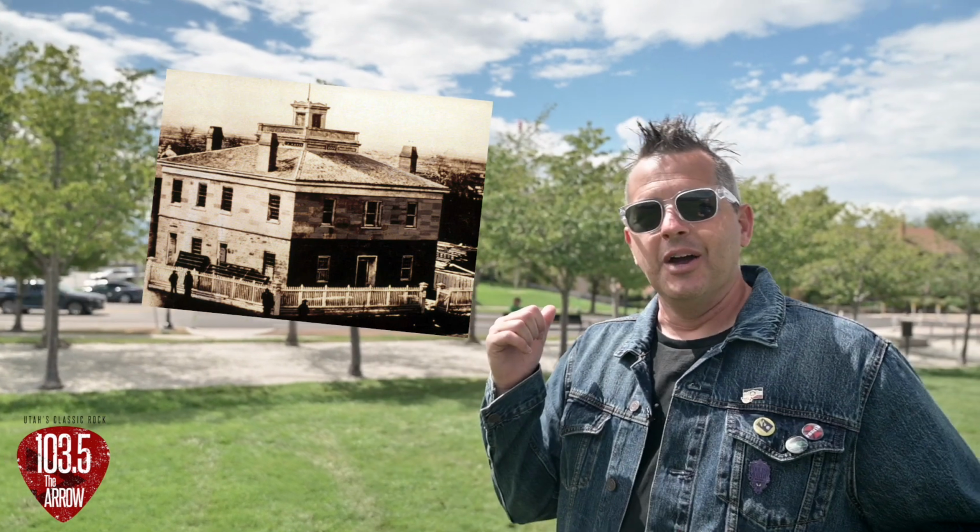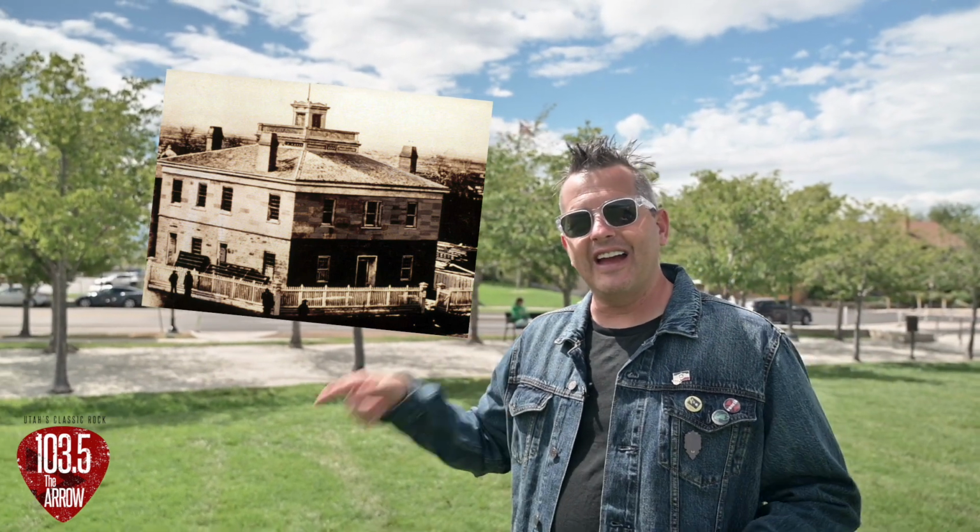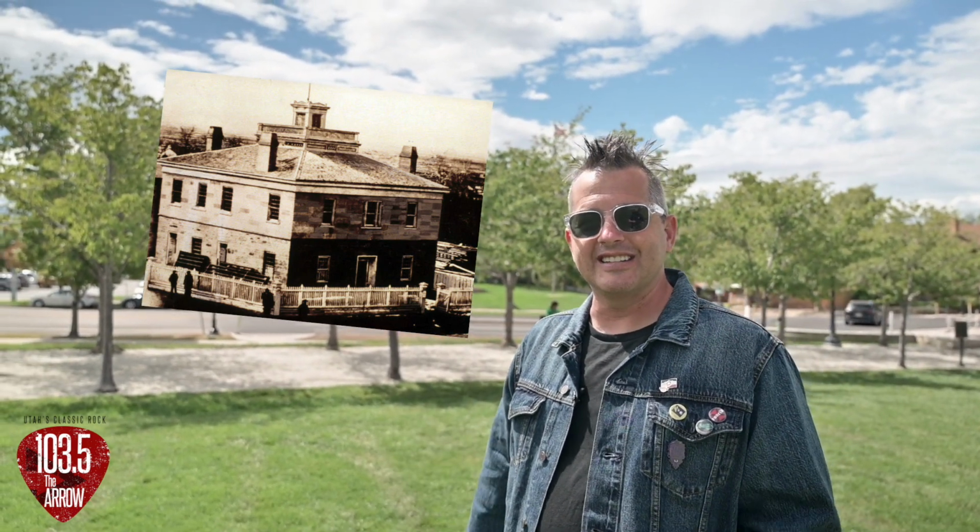But here's the really crazy thing about that building. That building was actually downtown. And when the federal government decided they wanted that land to build an office building in the 1960s, the Church of Jesus Christ of Latter-day Saints stepped in, donated the land across the street, as well as the services to move it. So now it's preserved as part of the Capitol Hill complex.